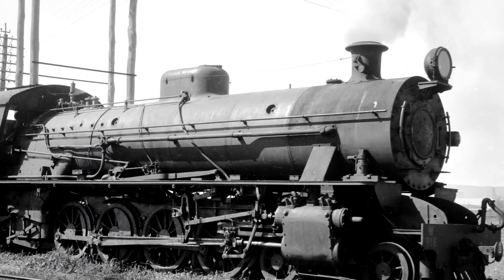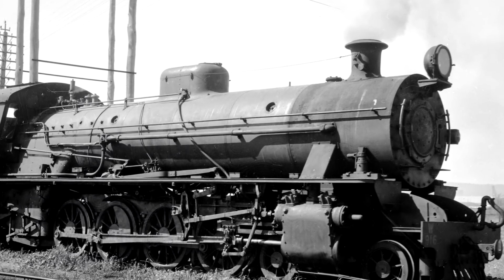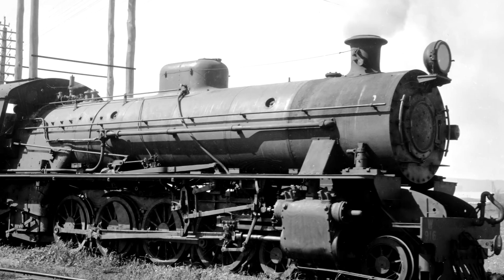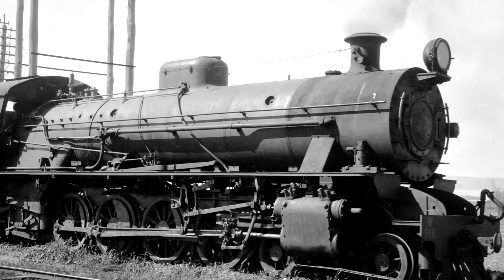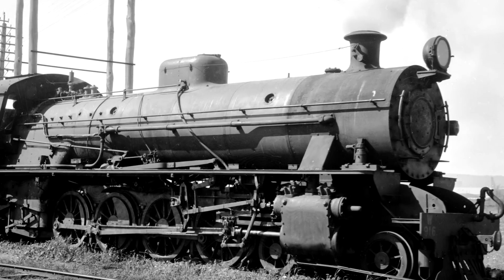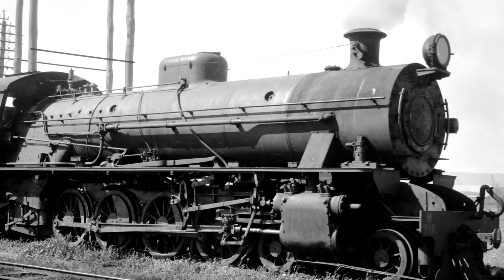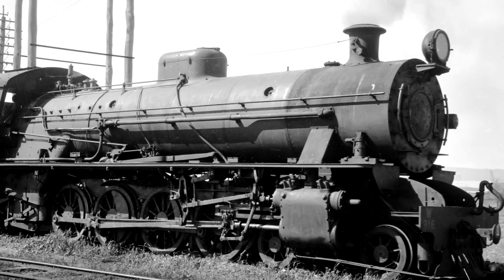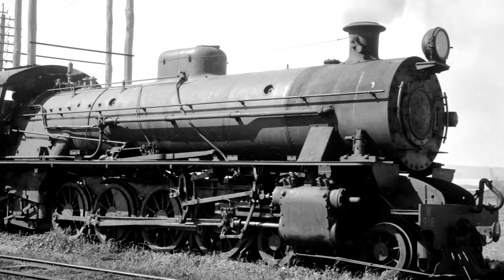The class had a really good reputation. They were free steamers and very strong pullers. And outside of some really early teething troubles that were worked out, they were also very reliable. They were built between 1951 and 1952. And while they were late to the party, they did last a decent amount of time, with the last one not being withdrawn until 1972.